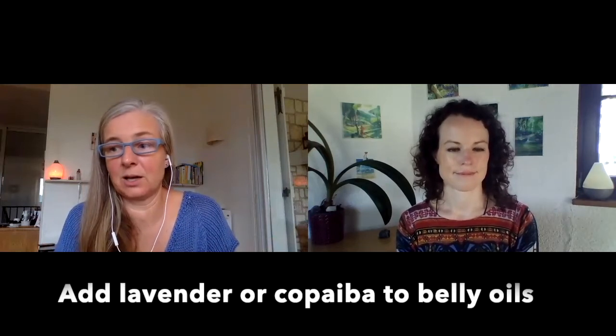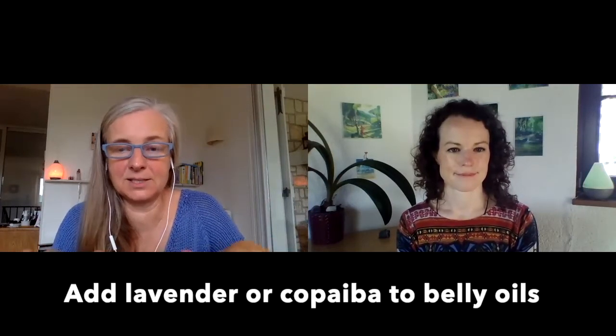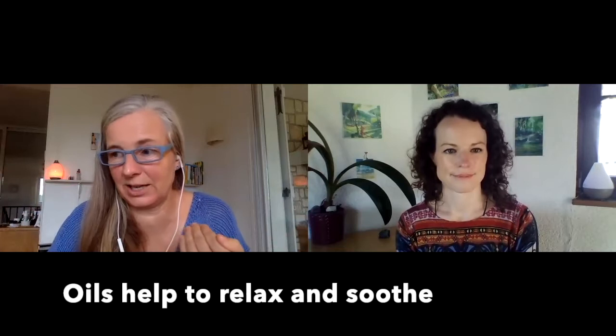Same if you want something for special areas like your growing belly, lavender is a great oil for that. Copaiba is a great oil. Frankincense, those are kind of the basic skin enhancing oils that we can use. Or for the lower back, which is coming later, like the lower back issues come later in the pregnancy, when you're carrying more of your growing baby, then you can make a dilution again with a lotion or with a carrier oil, also with some oils that help you cope with that discomfort.